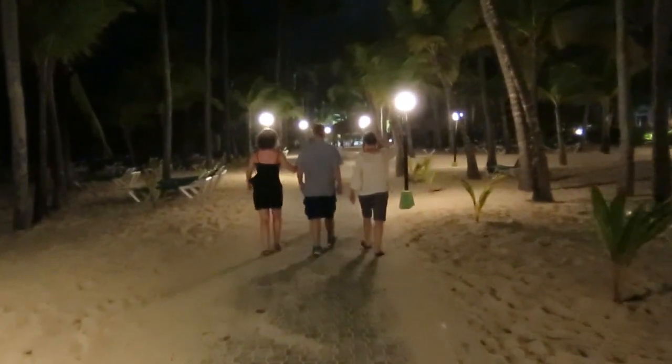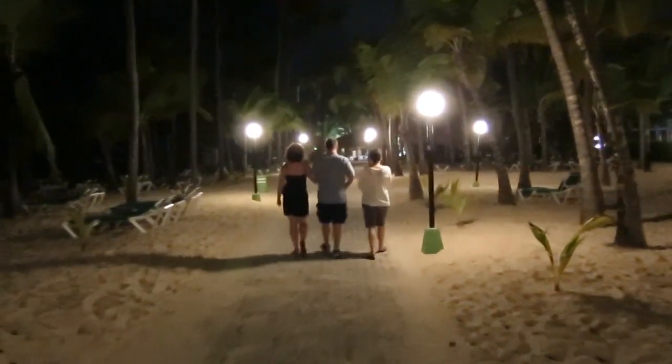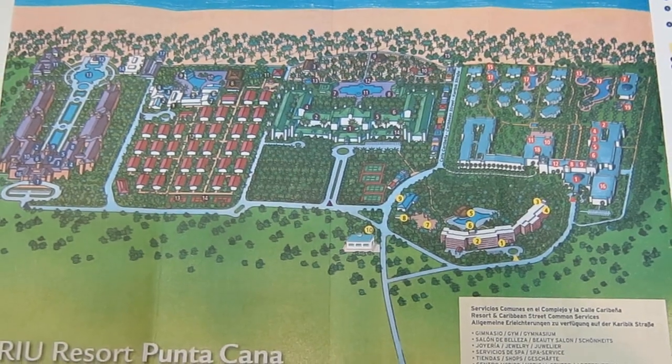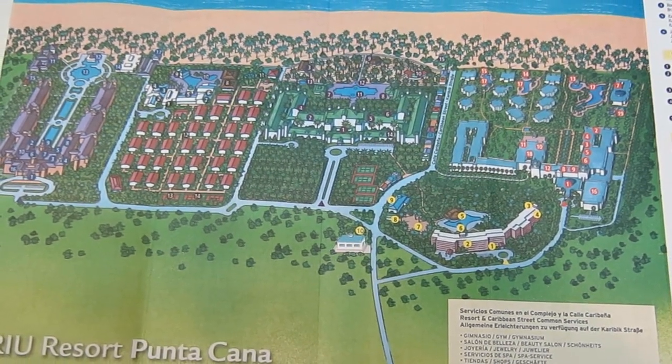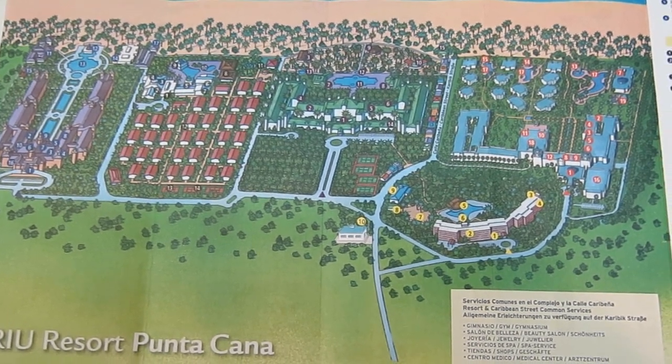This is the boardwalk late at night. Well lit up, very pretty walk. In conclusion, the RIU Palace Bavaro is a great resort for vacationers willing to pay more for the good things in life.